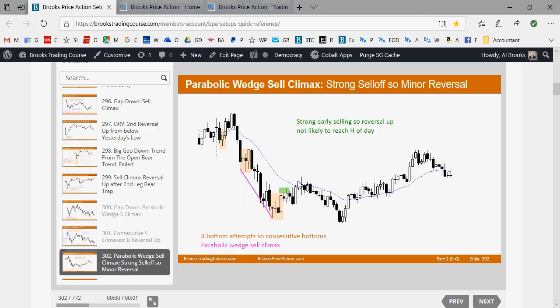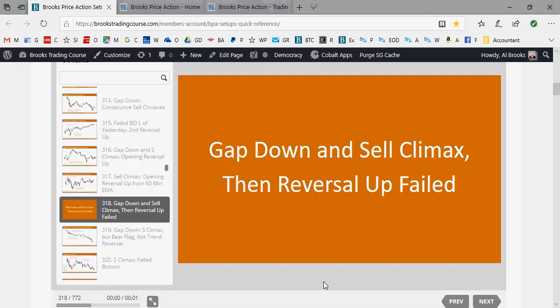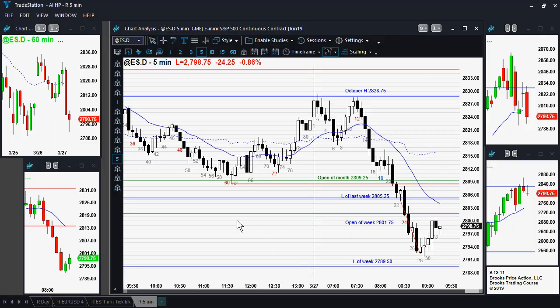So big bull bar, got a second leg up to the moving average, and then the bears sold. Today's more of a trend from the open, bear trend, and a minor reversal. So here you have a bear bar, 32, and the bears did not sell it. The bulls bought it. So that's good for the bulls. That increases the chances that it will go up to around the moving average, maybe to the 24 sell climax high. Less likely to reverse all of this sell-off.